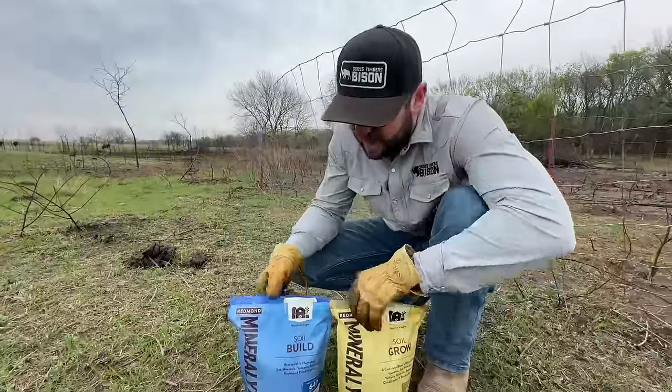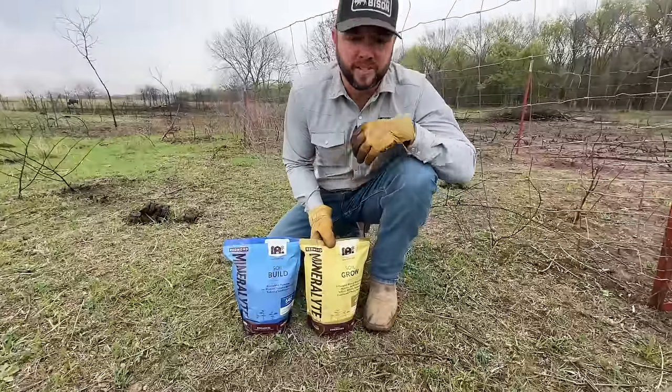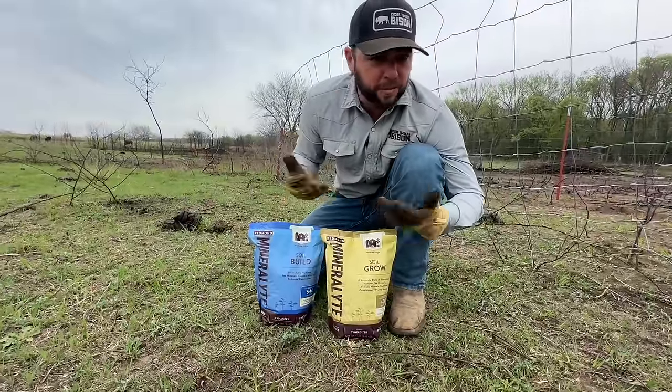We use both of these today. This is pretty much your basic minerals from Redmond. This is minerals plus some poultry manure. We're gonna throw these in two different spots.